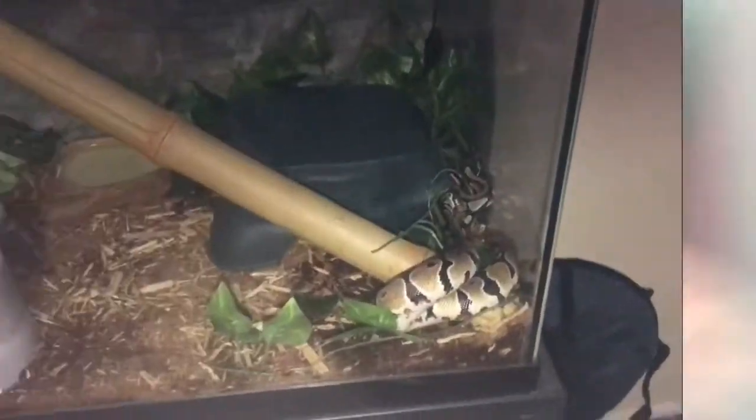Anyways, I use a mix of that and the, what is this? Cypress mulch. I use this too. And I just sprinkle it, mix it. Oh, look at him. Oh, look at him.